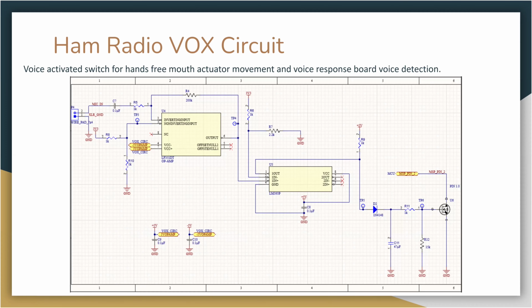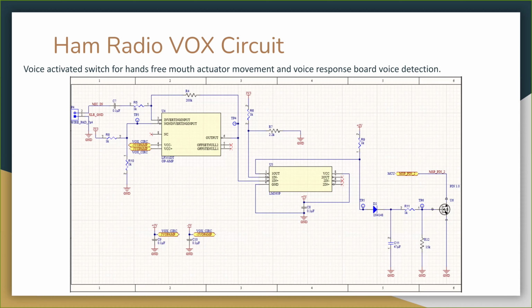One of the other peripheral circuits on the IOCB is the ham radio Vox circuit. This circuit allows for an external microphone to be plugged in and for the user to toggle the mouth movement using voice activation. The audio from the microphone enters a non-inverting op-amp stage, which gains up the signal to a more usable level, as well as gives a DC offset, so the comparator stage following it has a better time detecting. Once it enters the comparator stage, the comparator will swing high whenever there's voice present and swing low whenever there's voice not present. The signal then passes through a half-wave rectifier, a capacitor to reduce ripple, a current limiting resistor, and a load resistor.